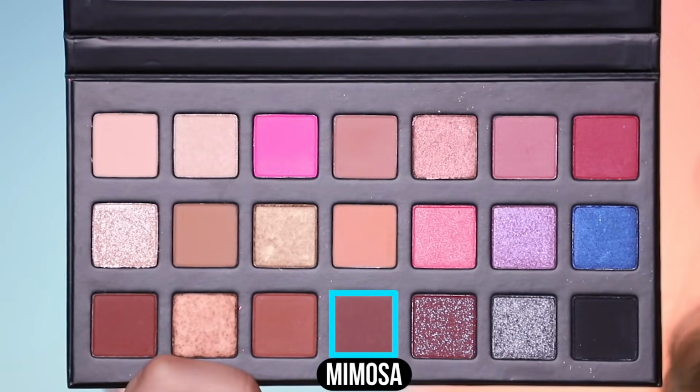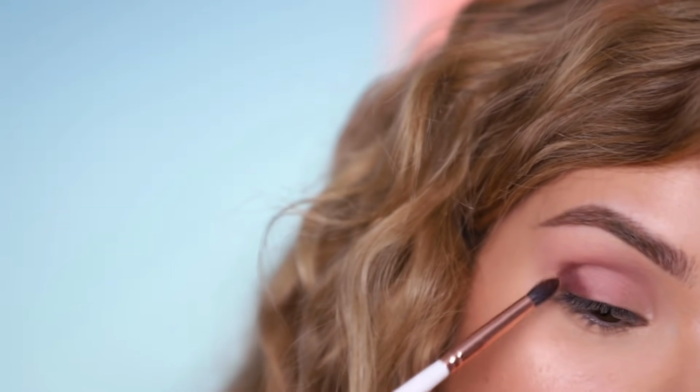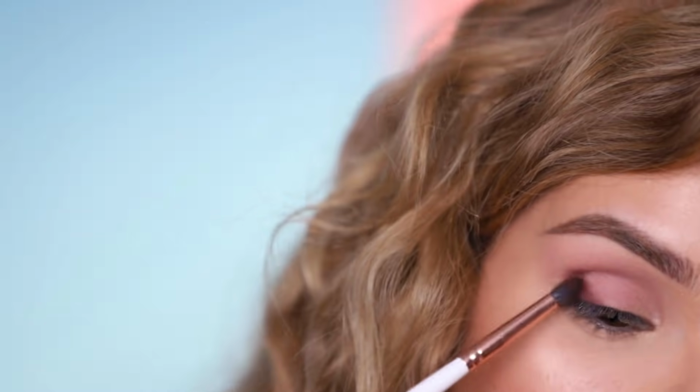So you want the color to be more intense, closer to your lash line, and then blend it up and diffuse it, blow it out as you bring it up to your crease. And then doing the same thing on the Kylie side using the shade Mimosa, which is also a dark brown, but it's more reddish. Packing it on the outer corner. For sure, Kylie's shadows are a lot more pigmented. Packing on the inner corner, and then we'll blend out and diffuse with a clean blending brush.